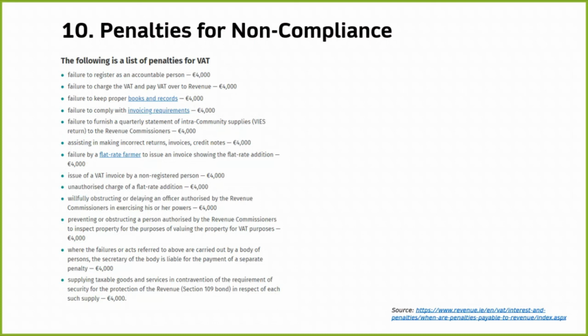You can get a €4,000 fine for failing to charge VAT and pay it over to revenue. So again, if you get caught without registering, they can levy that fine on you, the first fine and the second fine. Both of them will get levied on you at the same time. Failure to keep proper books and records. So if you don't have a decent accounting system that records all your sales, they can decide to fine you €4,000.